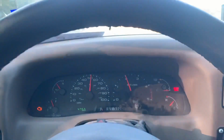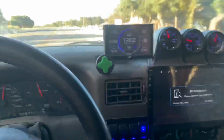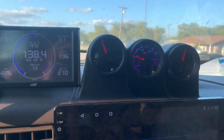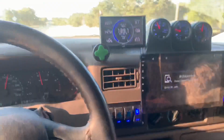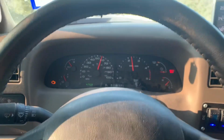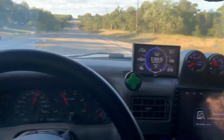Still 2,000 RPM, cruising right along. 38 pounds of boost. Just kissed 1,100 EGTs when I got to the top. And it's pushing 100 degrees outside, though it's about 96 right here. So I mean, it's hot. Here we go, we're going to shift to 6th now. Here we go.